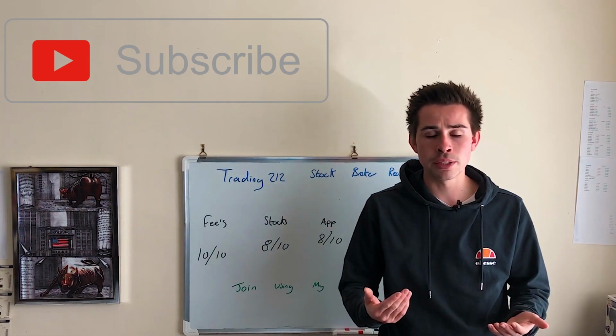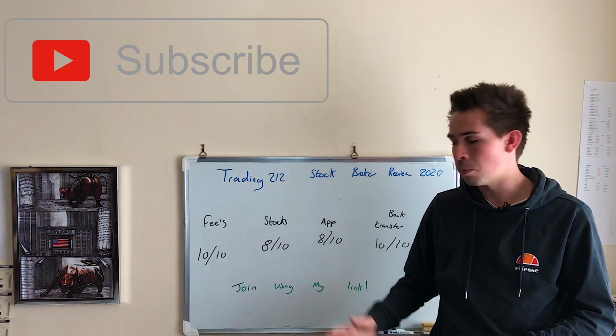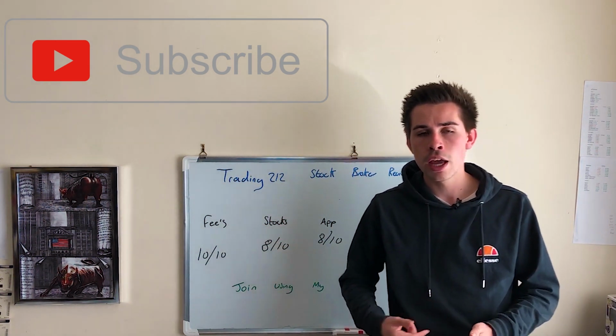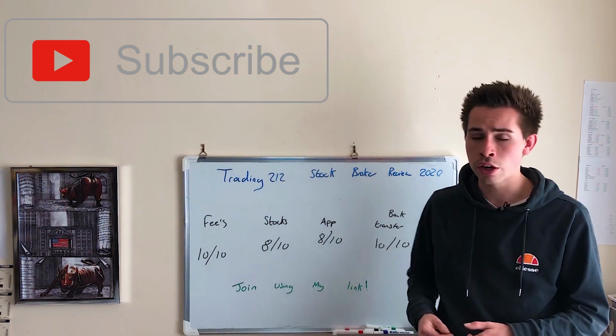Stocks wise, 8 out of 10, because I feel like they are still able to add a few more stocks in, but when you compare it to something like Freetrade, they've definitely got a lot more than Freetrade, but they still could add a few more shares in going forward.